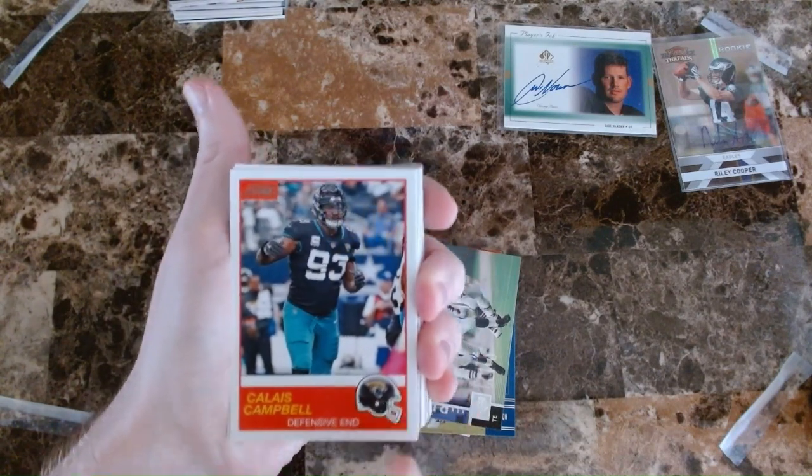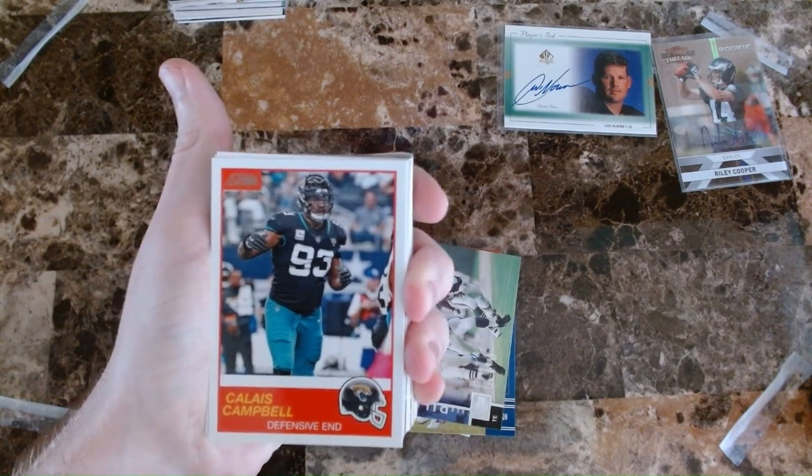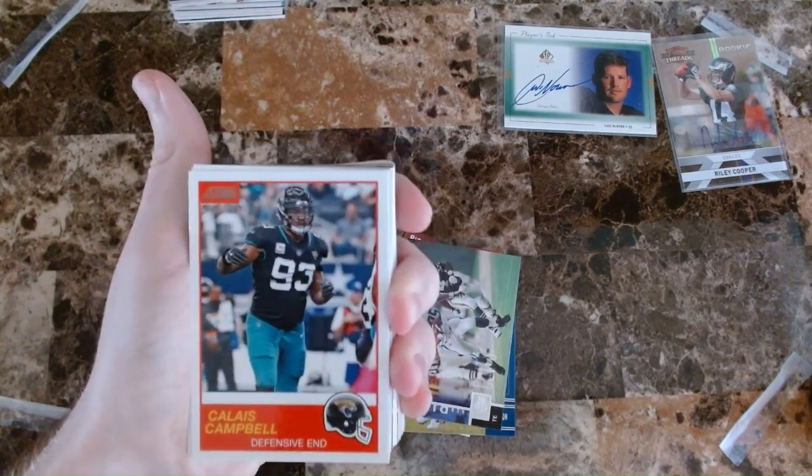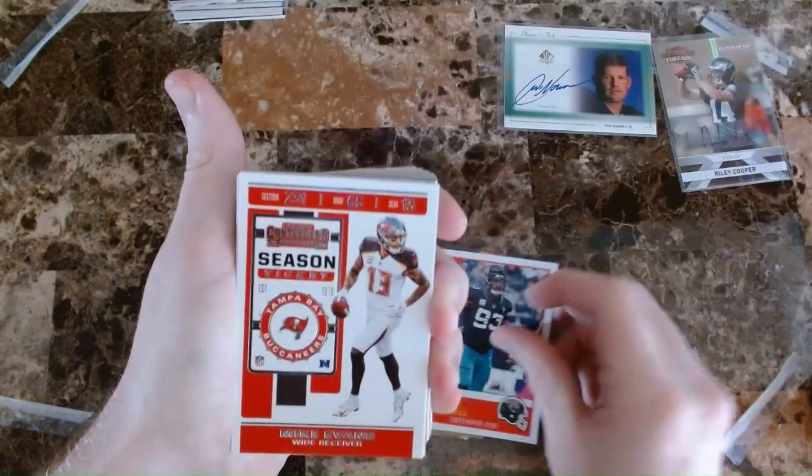But Score, that was one of my favorite brands. I thought the card art for them was really cool. And maybe towards the end of this video, I'll whip out one of my two favorite cards that I have. So yeah, Calais Campbell from Score.